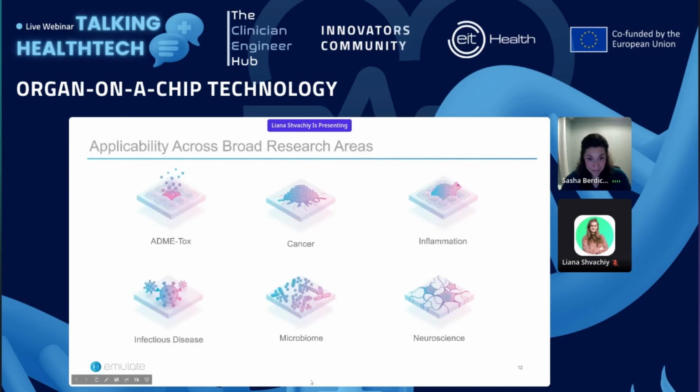Next slide, please. So the design of this chip is kind of flexible. The idea is that you use the same technology to grow multiple organs and to use it for multiple research areas. And these are just highlighting the major ones that we ourselves as a company and our customers are mainly using. It can be ADME-Tox, cancer, inflammation, neuroscience, microbiome studies, and infectious diseases.